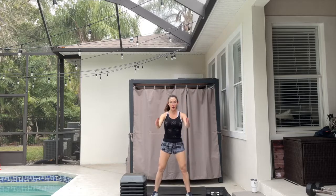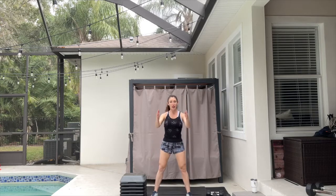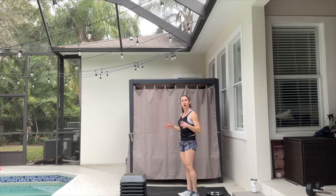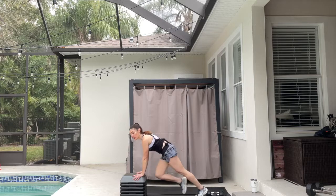But then all of a sudden, week 7 hits. And now you feel like you've been hit with a nausea train. You need to listen to your body. And you need to stop, take a moment, and reassess. What can I and can I not do? We're going to mountain climbers, elevated.